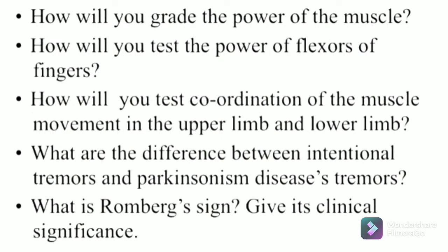By the end of this practical, a student is expected to know the answers to all these questions.